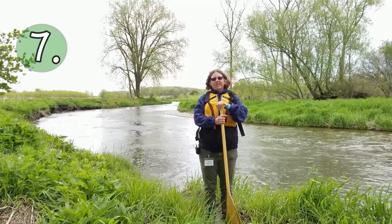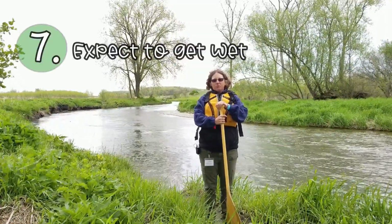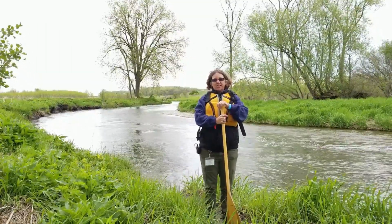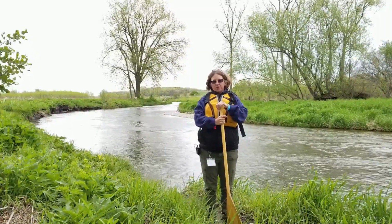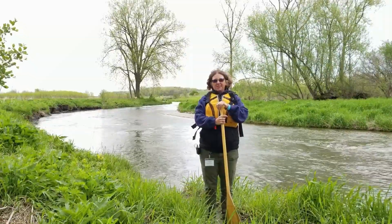Number 7, expect that you are going to have to get out of your boat. I see far too many people falling because they are insistent that they're going to step from their boat to the shore or vice versa. You might just go ahead and get your feet wet right off the bat.